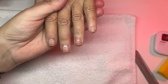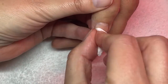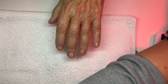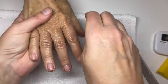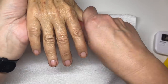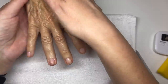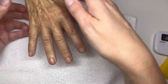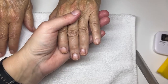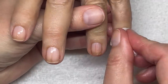Okay, so the other hand has been under the heat for 2 minutes, and then I'm going to dab off the excess. And it goes in the lamp. Okay, very important. Wipe this with alcohol to make sure there's nothing on the surface that's uncured.